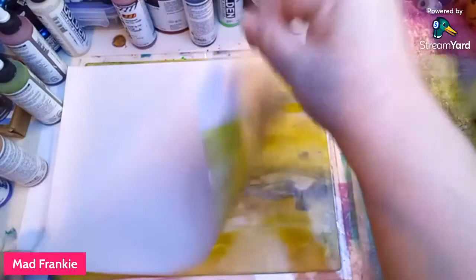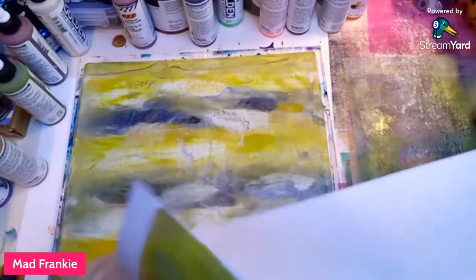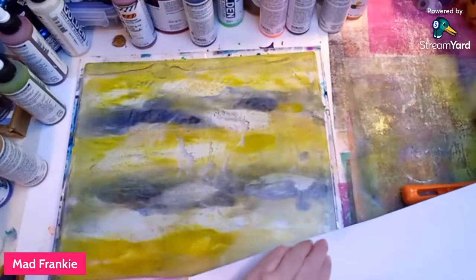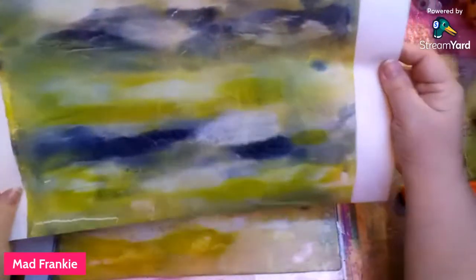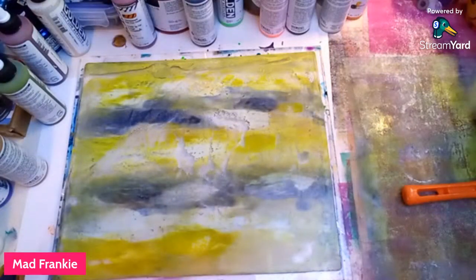Yeah, it took me about five pulls before I got one that I thought, okay, I can do that. I like those colors. That's not too bad at all, is it? No, it isn't. I like those. That's a good one. In the book. Yeah, I can see that in the book.